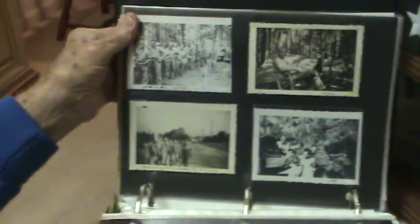Now, this is the march. We were marching from Fort Meade to AP Hill, which is 90 miles. But we only marched about 10 or 11 miles a day. And it took us 10 days to get down there. Great pictures there. And this is all during the march. Yes.